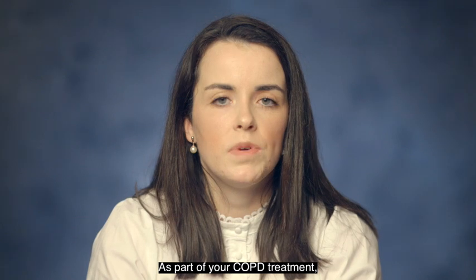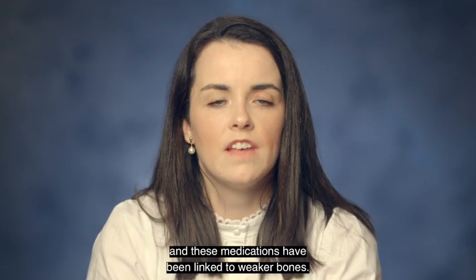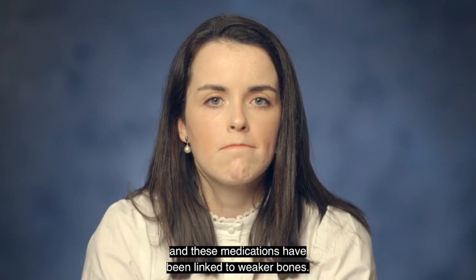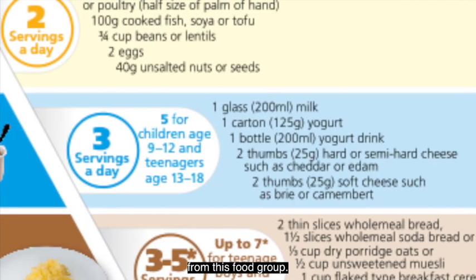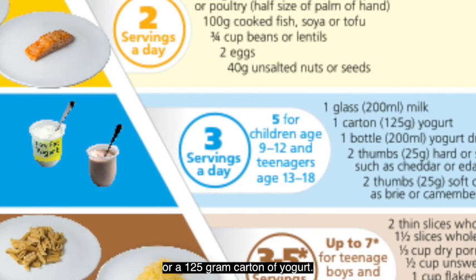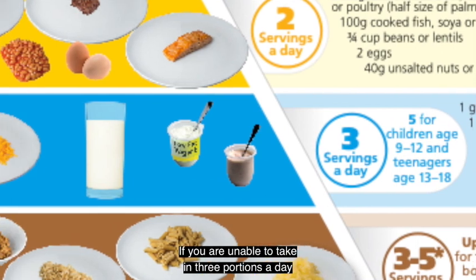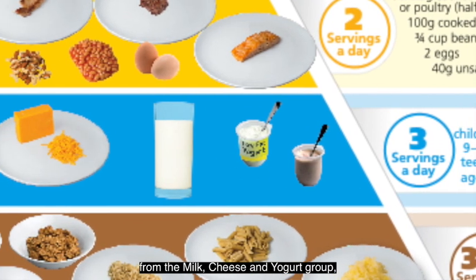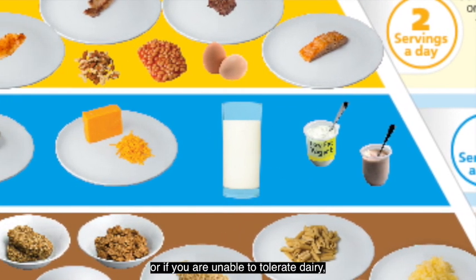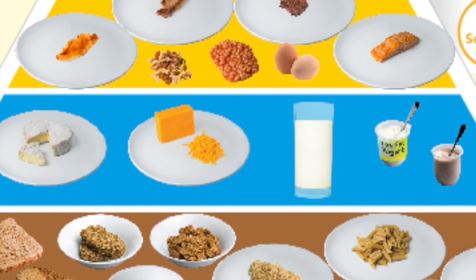As part of your COPD treatment, you may need to take medications called steroids, and these medications have been linked to weaker bones. You should aim for 3 servings daily from this food group, and examples of a serving are a 200ml glass of milk or a 125g carton of yogurt. If you are unable to take in 3 portions a day from the milk, cheese and yogurt group, or if you are unable to tolerate dairy, please do speak to your doctor or your dietitian.